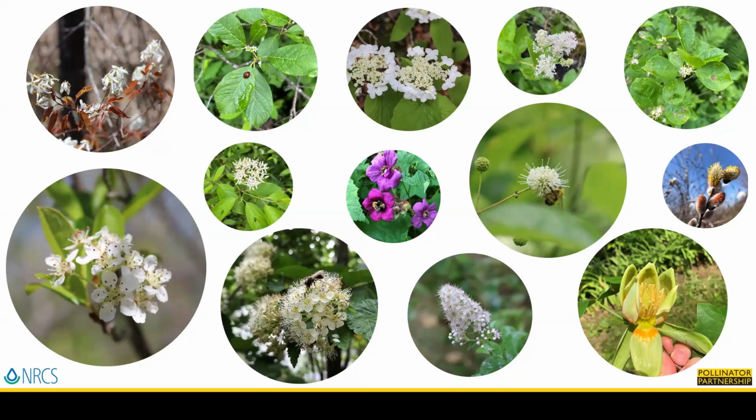Oh, it's a type of ilex, so it's one of the hollies. I also don't know which species. I was hoping one of you could help me today. All right, so what about this one? This is a tough one. Yes, oh, very good. Okay, I thought that was difficult.